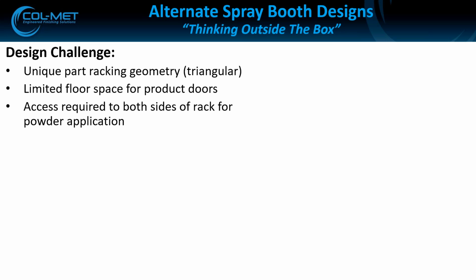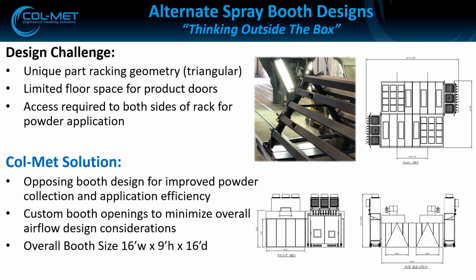Another thinking outside the box design challenge was, this is not too unique, but we had a very unique part racking geometry, which was a triangular shape, as you can see in these pictures here. There was very limited floor space for product doors, so we couldn't incorporate product doors. Product doors are typically rectangular or square shape. Access was required to both sides of the rack for powder application.